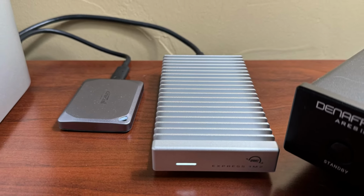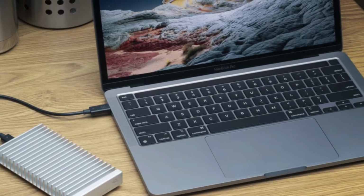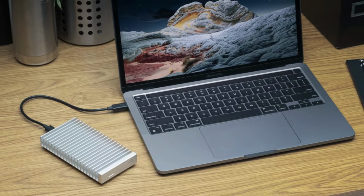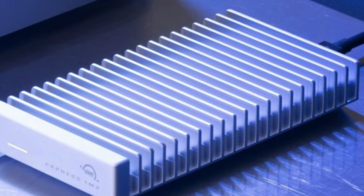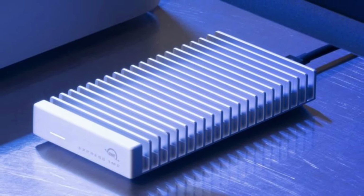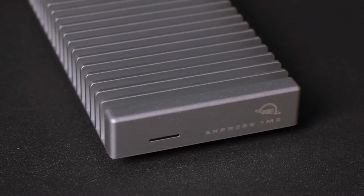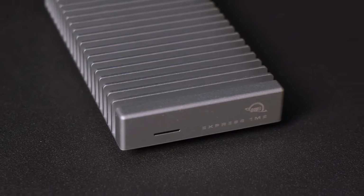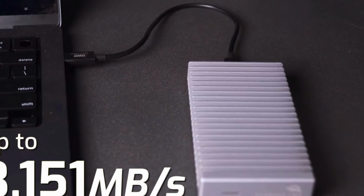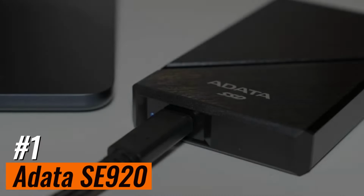The external drive is constructed from what the company calls aircraft-grade aluminum and features USB-C, USB 4, and Thunderbolt connectivity. You can also choose between DIY and pre-built models, letting you pick the best configuration and future-proofing your setup. The Express 1M2 is available in 1TB, 2TB, 4TB, and 8TB models, and you can choose between NVMe M.2 2230, 2242, and 2280 SSD. We've called in a review sample, and we'll let you know our thoughts once we go hands-on with the drive. Number 1, Adata SE920.